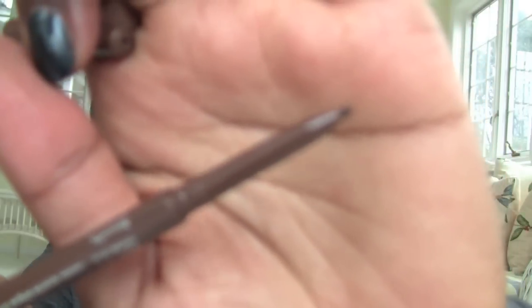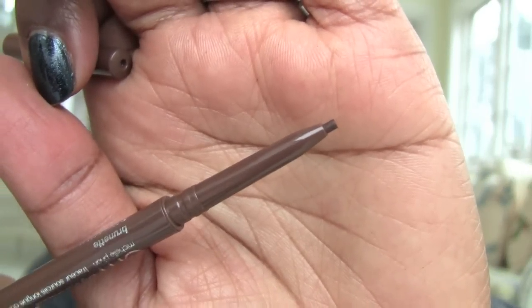And then on the other end, we'll take a look at the color. The color, okay, it twists up. And that's what it looks like in the tube. I'll go ahead and swatch it, of course, but I just want you to see that it is a twist up. And I'll draw a line next to it.